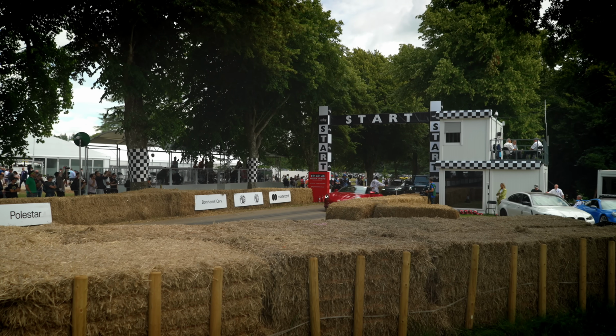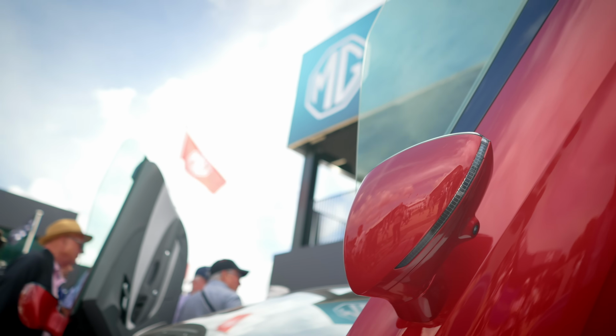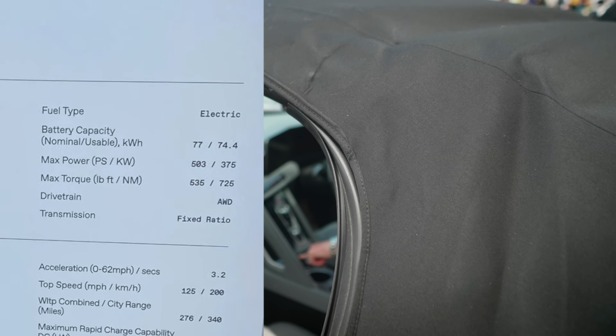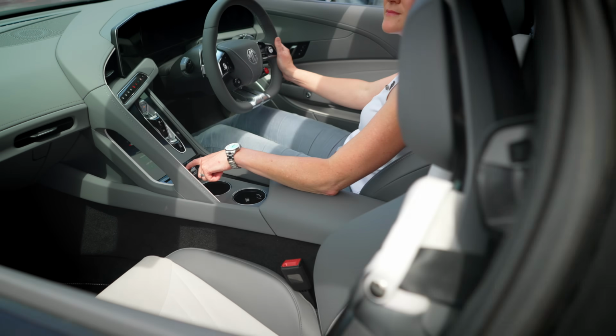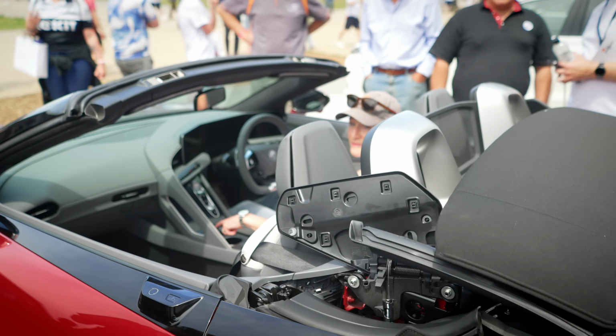Which is where MG have their stand base. There's a whole range of MG. If I had to choose two of my favourite cars from this year's Goodwood Festival of Speed, this would be one. There's another one, which I'll show you later. We are crying out for an electric convertible. It's got the perfect powertrain for it, silent, serene motoring. People that generally buy a convertible, it's their Sunday car. You don't need an enormous range. I'm really excited about this car.